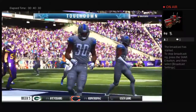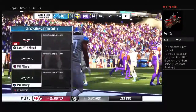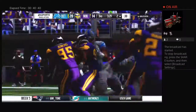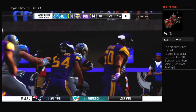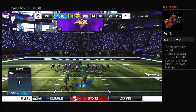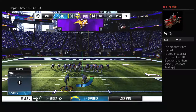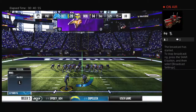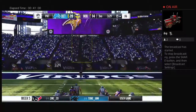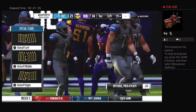They'll give it to him right up the gut, and he's going to take it in for a Lion touchdown. Corey Grant with his 2nd touchdown of the game, number 7 on the year. And the Lions have broken our tie as they take the lead. A try here for the extra point. Extra point splits the uprights, and the lead is now 21-14.